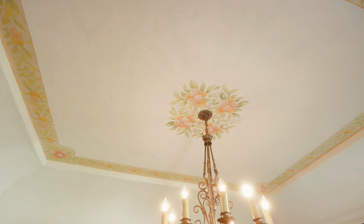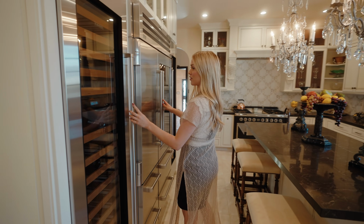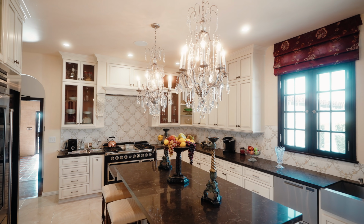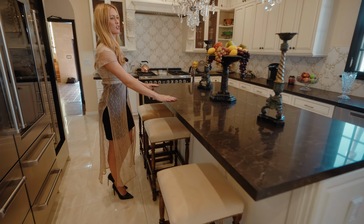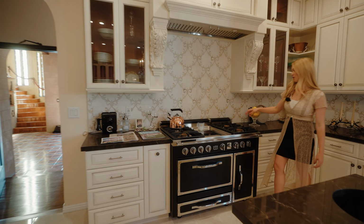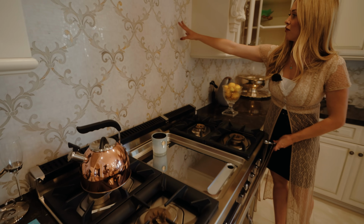Right next to the breakfast nook, you have your updated kitchen. Coming into the kitchen, we'll step on marble flooring. We have a staircase leading upstairs. We have stainless steel appliances, Sub-Zero fridge and freezer, and we have two wine fridges. We have recessed lighting, double chandelier, multi-tiered island with bar stool seating. It looks like you could possibly fit four. And we have a granite countertop. We have a Viking range, which is a four burner stove designed to look vintage and antique. And we have a beautiful tile backsplash. I love this.